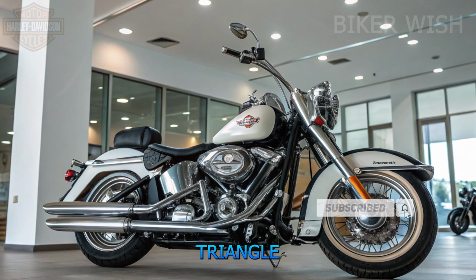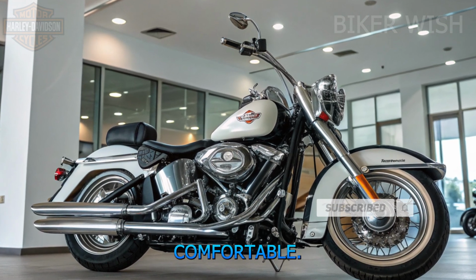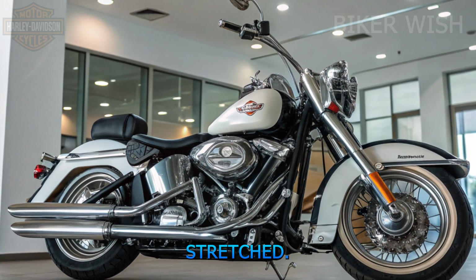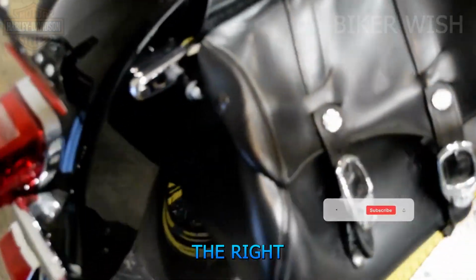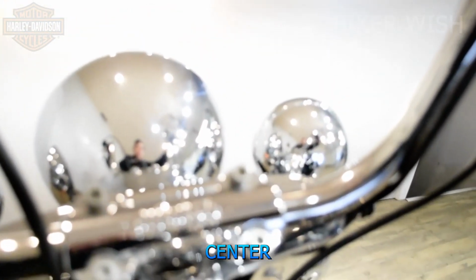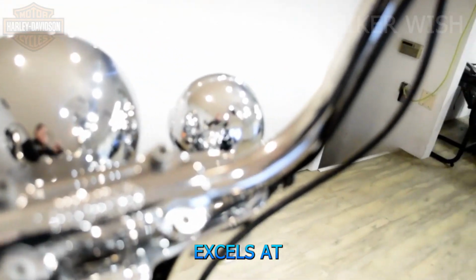Riding experience, heavyweight cruiser, light on fatigue. The riding triangle on the Heritage Classic is all-day comfortable. Floorboards are forward-mounted, but not too stretched. The bars have just the right amount of sweep to keep your wrists happy for hundreds of miles. The seat is wide, plush, and low-slung, giving you that low center of gravity feel that Harley excels at.